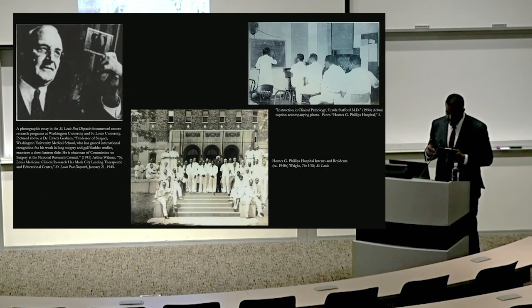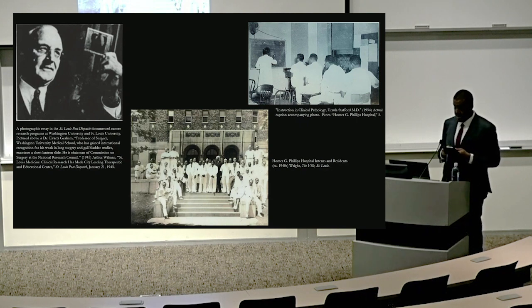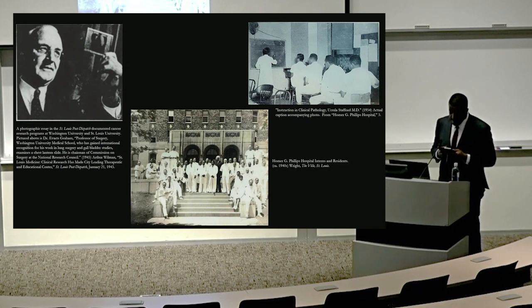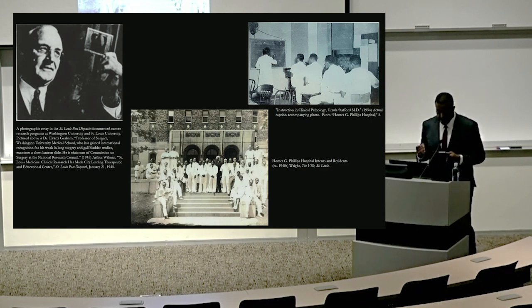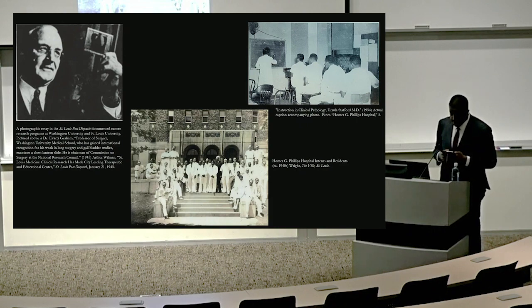I should also acknowledge that the high caliber of training was due in part to the involvement of the 2 St. Louis medical schools, especially Washington University in St. Louis. And here we have a picture on the left, Evarts Graham, who became a significant player in helping to develop the surgical residency program at Homer G. Phillips Hospital. And later, Robert Ellman, who also helped to contribute to the surgical residency program's continued success at Homer G.